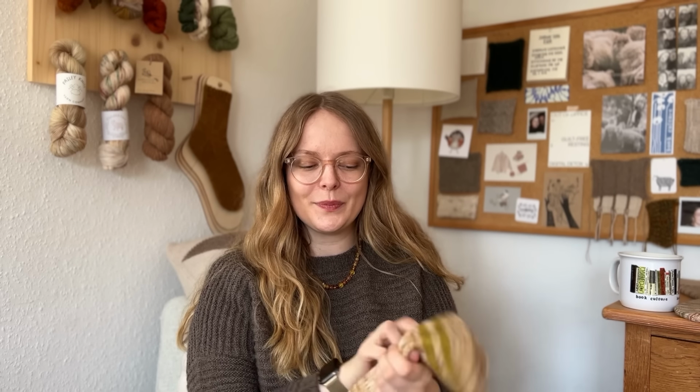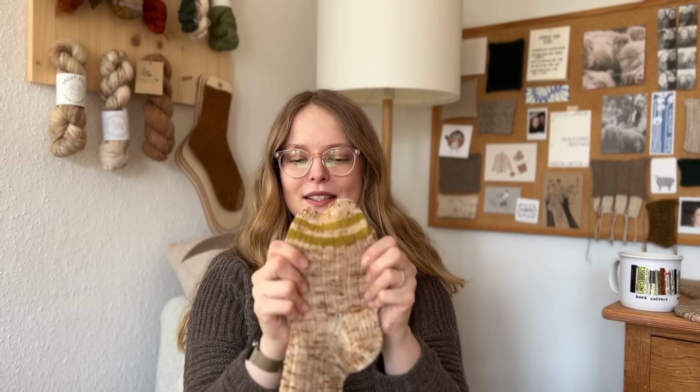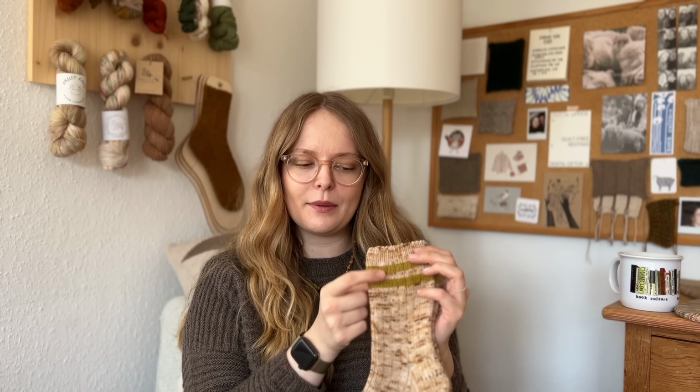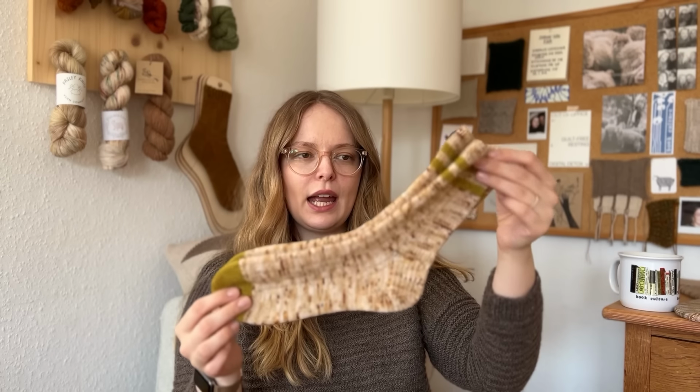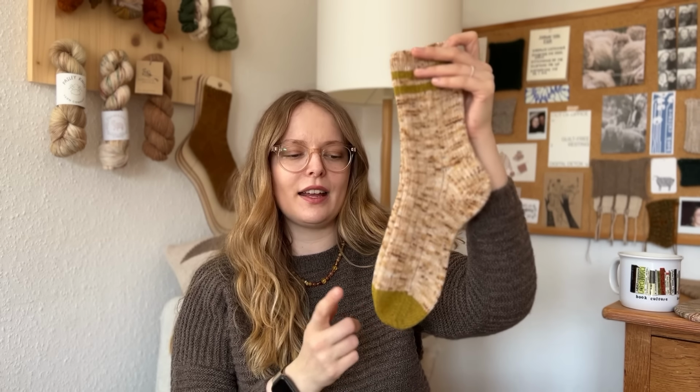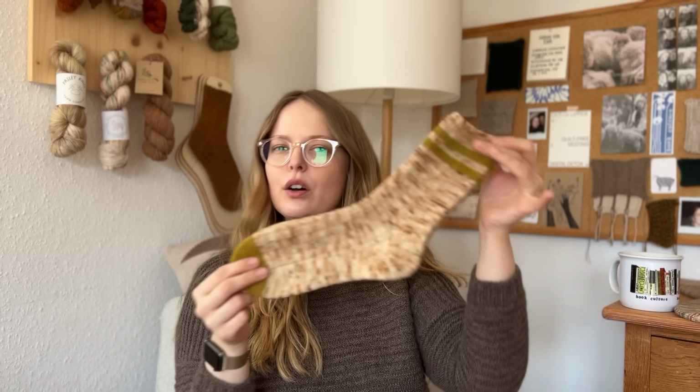I can't wait for my Coast to Coast coffee house pre-order to come in. I'm really looking forward to that because Coast to Coast is one of my favorite hand dyers ever. This is a really neat 4x1, I think, or 3x1 ribbing, which I love. I love the sporty stripes that are included, and I liked that I put the contrast color in the toe and the stripes and just left the heel normal. I didn't completely follow the pattern.